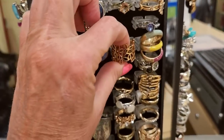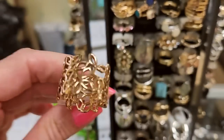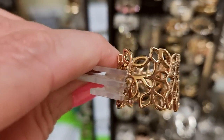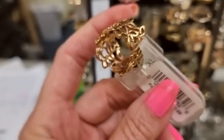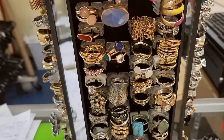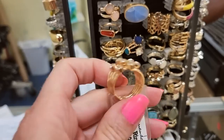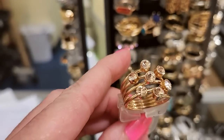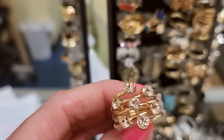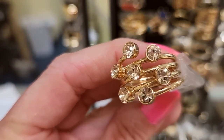Oh, here's a pretty wide one. Look at this one. It's a gold tone. It looks like it has little leaves. It's decorated with little leaf shapes. That is so pretty. I want all of them, but I have to exercise restraint because I have too many rings already. I'd take them all if I could. Oh, here's another one. It looks like multiple rings stacked together with rhinestones, but it's actually just one solid piece, just all put together.